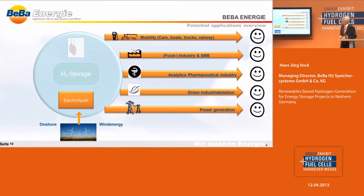That's an overview of the potential applications when we generate the hydrogen via electrolysis: mobility, cars, boats, trucks. Boats especially is an issue that comes up in 2015, where the existing fuel for boats must be reduced in sulfur content. So there's a big challenge to do that. So it could be a good use for the large sea vessels that are around here.